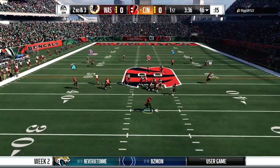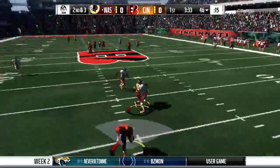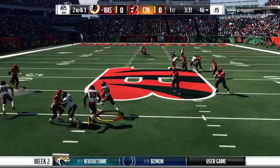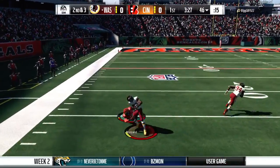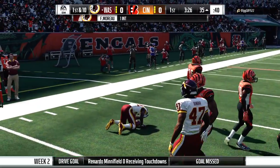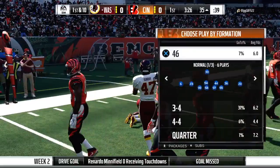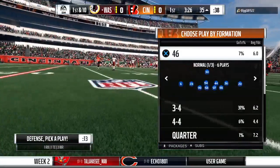Let's keep it going. He'll drop to throw, and off his back foot, he fires one that's intercepted. Picked off by Fabian Moreau, and a big return will get him all the way down to the 35. And now time will be called here as we've got an injured Redskin down on the field. While the trainers take a look, we'll step aside.